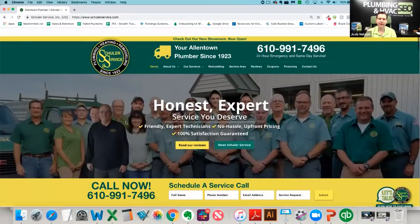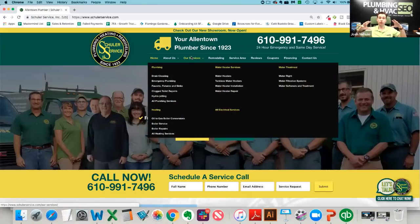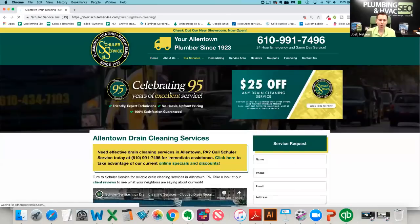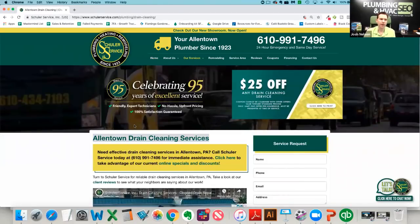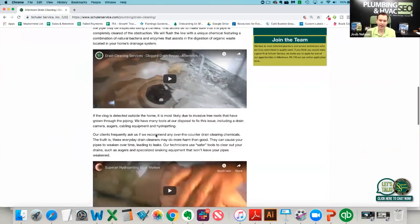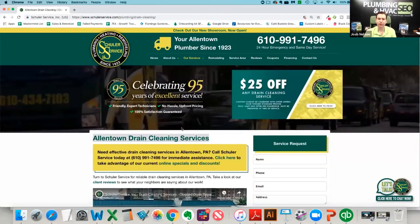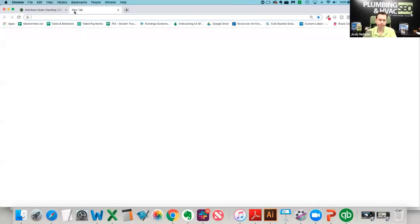The second is making sure we've got pages for each of the services, and pages for each of the cities that they operate in. So let's look at services, right? Schuler Services does plumbing, emergency plumbing, faucet repair, clogged toilets, everything in between. Let's just look at drain cleaning. We've got pages on the site for each one of those services, again with a unique video talking to that particular service and then unique content throughout the page. We want to give Google the information that their customers are looking for. So we want pages just like this for each of the services that we want to rank for.